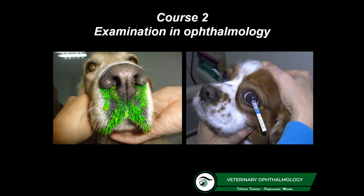The second course will be about examination in ophthalmology, and because the examination in ophthalmology is a long, huge chapter, I divided it into the Schirmer tear test, fluorescein test, ophthalmoscopy and tonometry, and we will go forward maybe in 6 or 7 courses with this examination in ophthalmology. And after this, we will start to deal with surgeries and with the diseases of the orbit, the eye globe, uvea, cornea, and of course, lens. We will see each other next week with the second course, examination in veterinary ophthalmology.